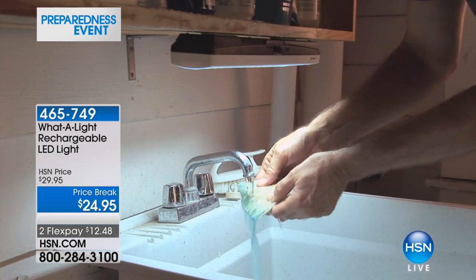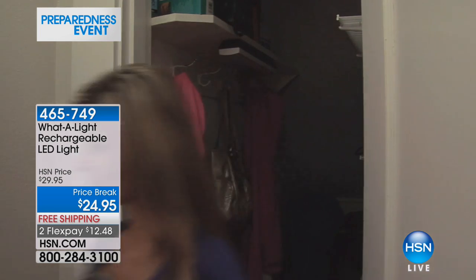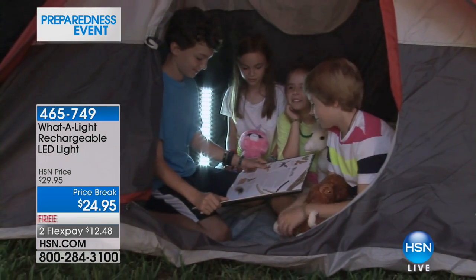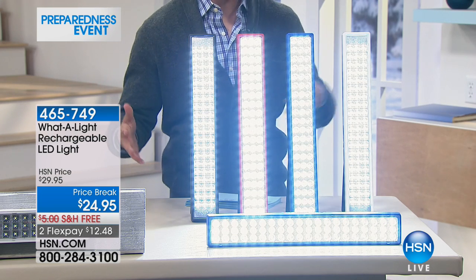You can install it and set it up where you are in darkness and then have it when you need it in that emergency. To me, there's nothing better than a product that gives you convenience that you love to use every day, but then is also there for you in the worst of circumstances.